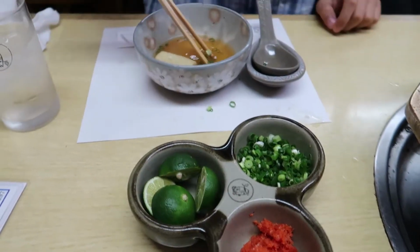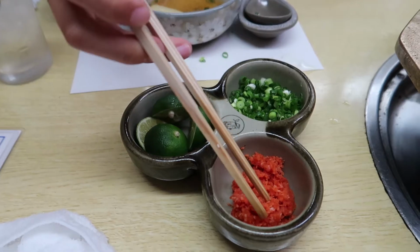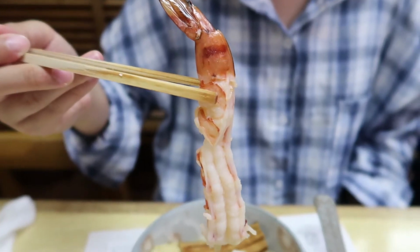I put in some lime, spring onions, and I think it might be chili, even though it's not spicy. I'm gonna assume it's chili because she did say it was some spice. Let's try it. It's a little sweeter like that. Apart from the chicken, the rest of the meat, which is seafood, obviously doesn't take too long. So after you dunk it in, just give it a quick stir and then pull it back out again. You can see it's cooked straight away, so let's try it.